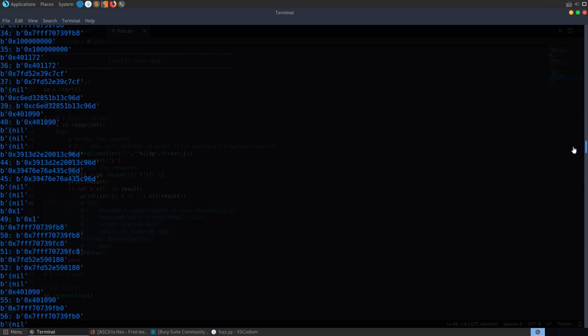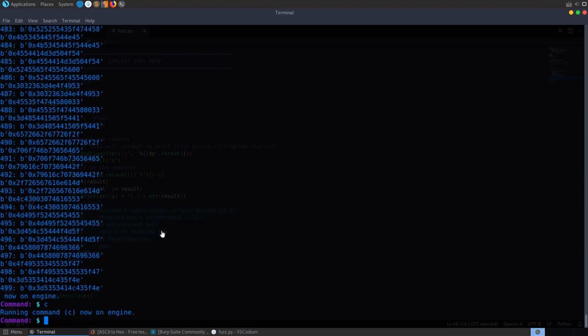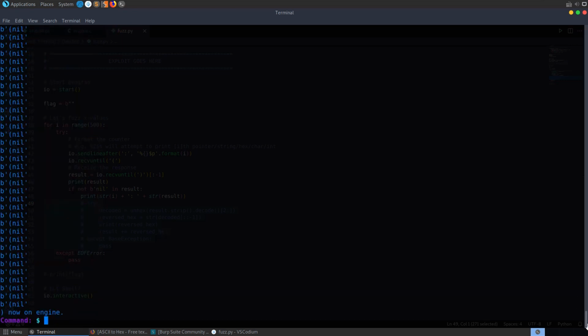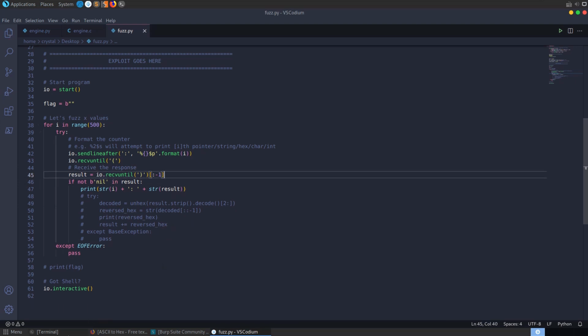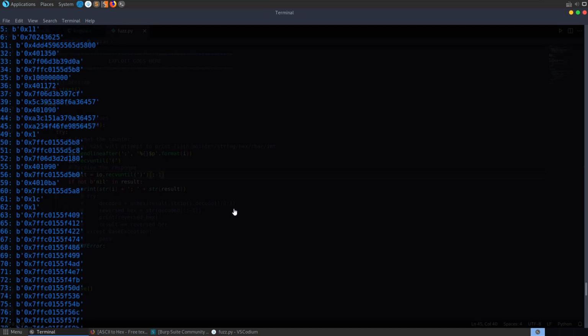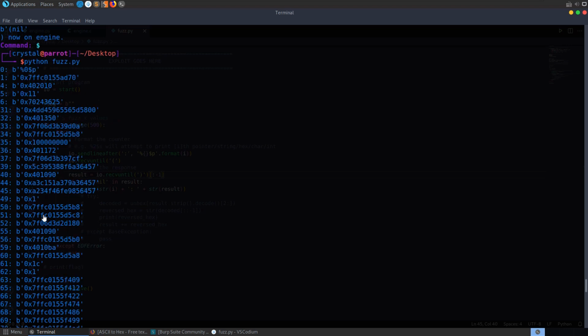Let me go back up here. Oh, sorry, that has the previous. Let me clear the output. Oh, we're still printing the result here. Okay, right, run it again, and you'll see this time we don't have every element there. Any that were nil we just don't bother displaying, but now we can go and have a look and see what these elements are on the stack.